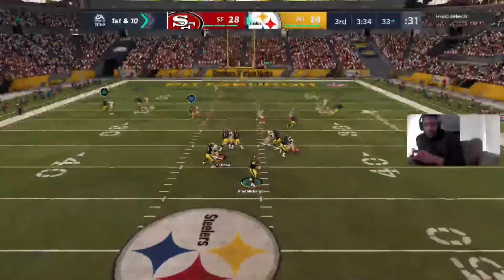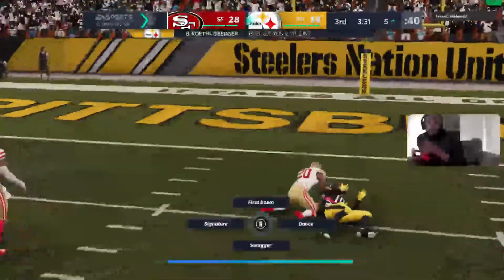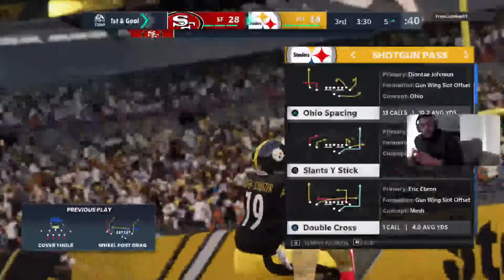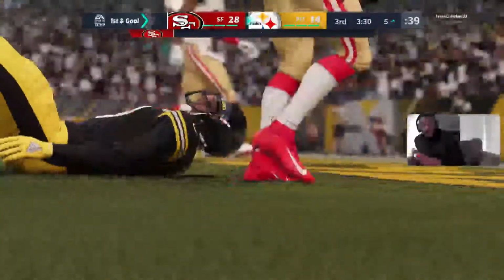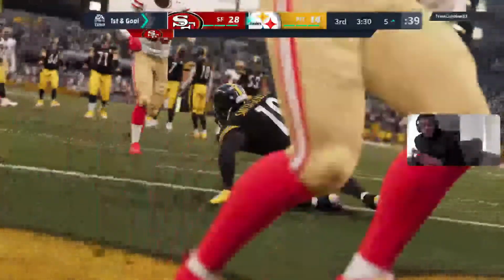Now Roethlisberger. His throw caught at about the 5. And he gets it all the way down inside the 10 and they mark him at the 5. A really good pickup of 28 yards, at the 5-yard line.